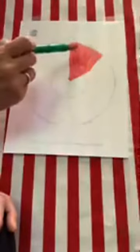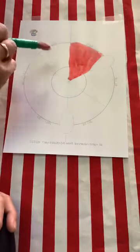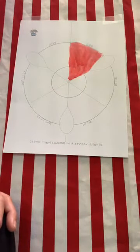So I'm going to put a little bit of red, right? Well, actually not yet. Hold on. I want to show you guys first something that's red.